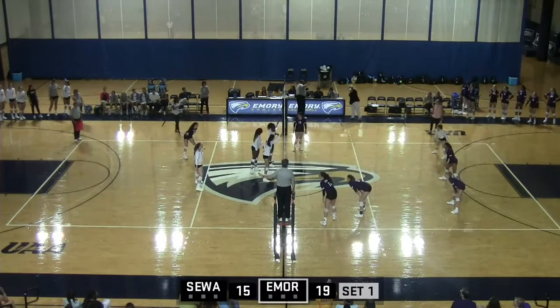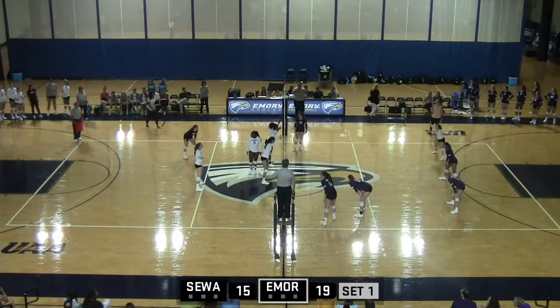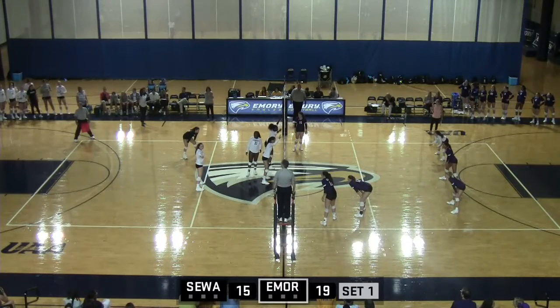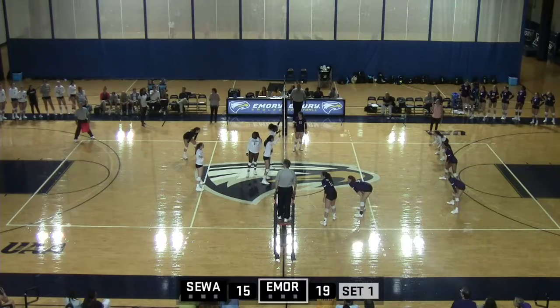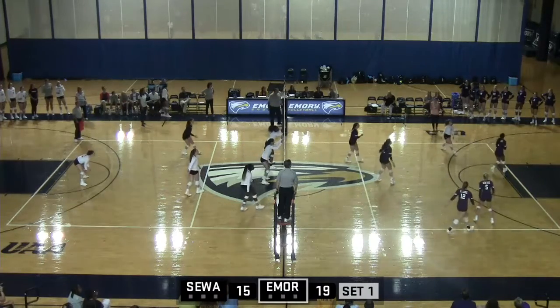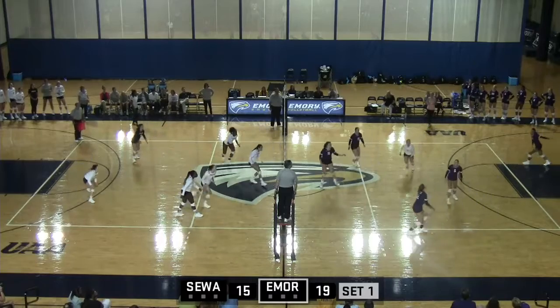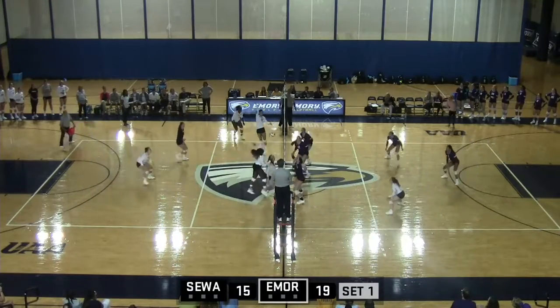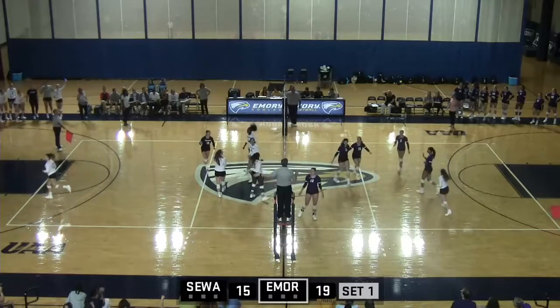Logan Van Rieken back to serve. Emory by 4. A very, very tough first set here. Well played by the Sewanee Tigers. Tough. This one's going to be a roll shot back over to Emory. Can they run offense? Oh, yes, they can.